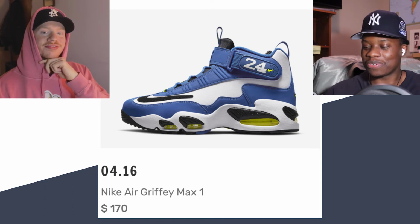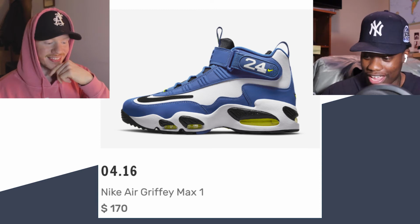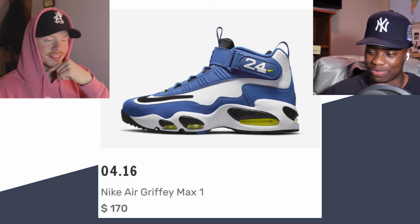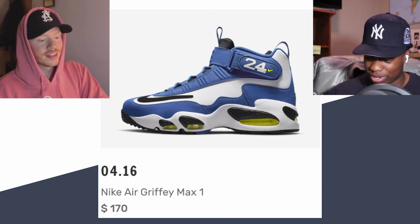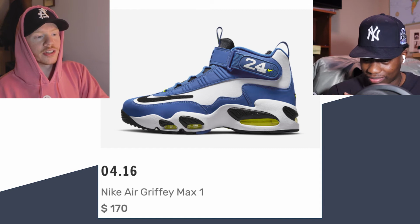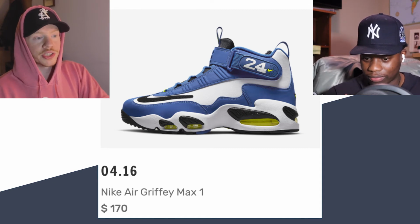Okay, so April 16th, Nike Air Griffey Max 1. Classic colorway. What team was this for? I forget. I believe this is the Mariners, like the OG Mariners colorways. I think that was Ken Griffey's original team. Yeah.